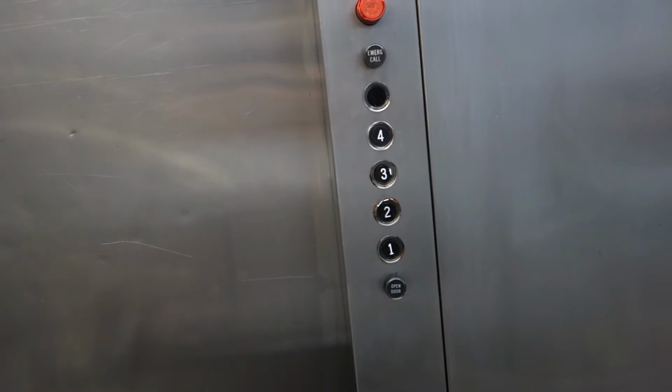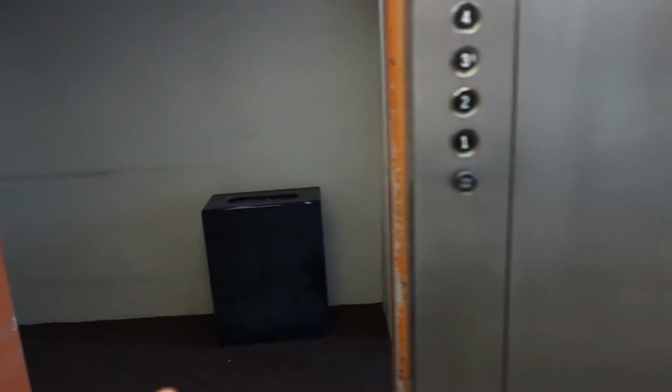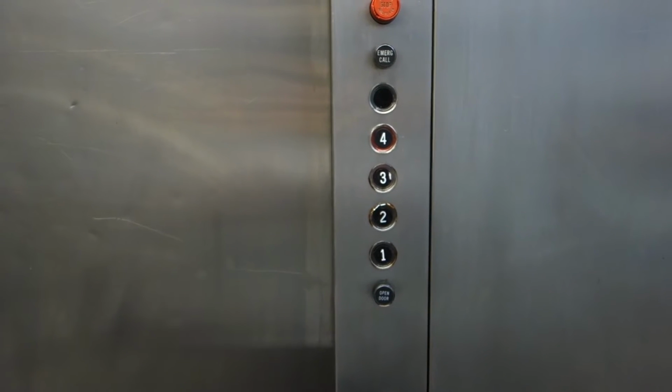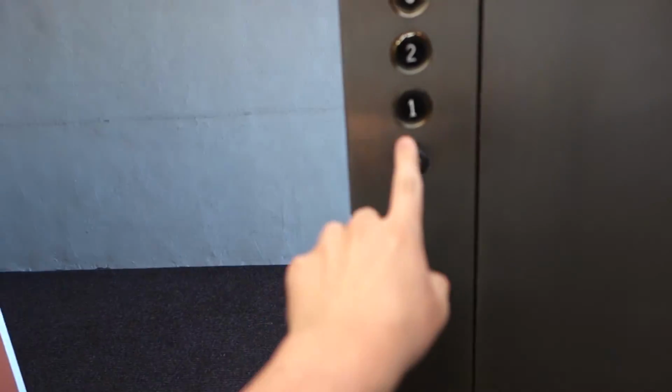That is so cool. And I'm guessing it's going down because someone called it. Oh, I guess it just parks here. We'll take one more ride, why not? Listen. That is cool. Four works on the NIXIE tube. We'll go to one again.